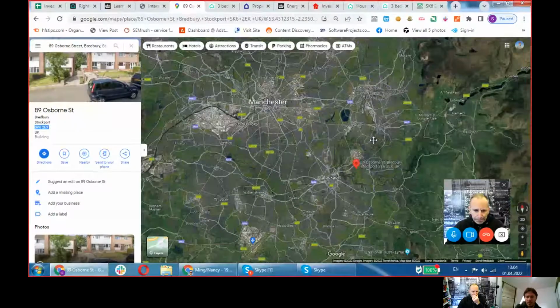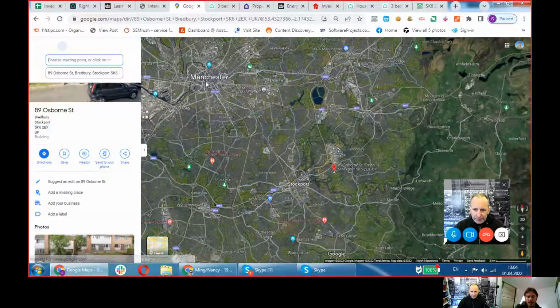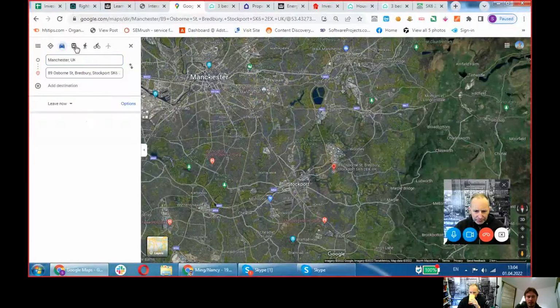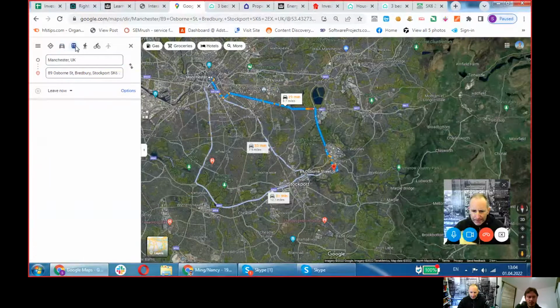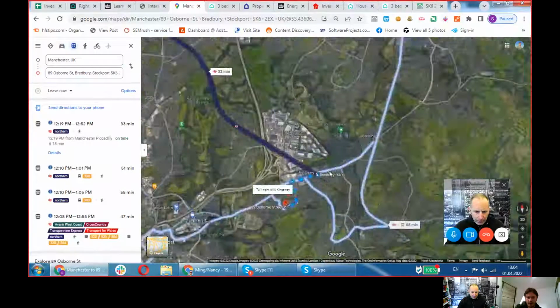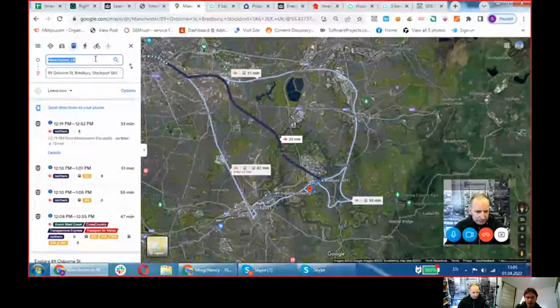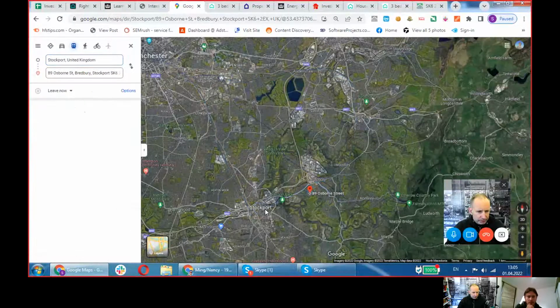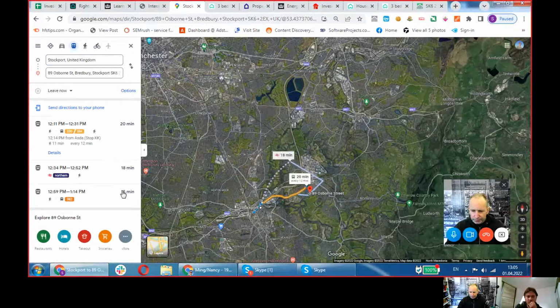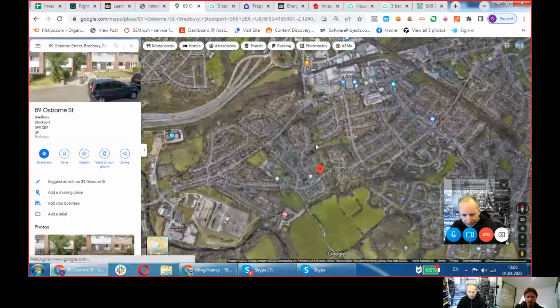I will go first, quick. I will unzoom. I will show you that it's really close to Stockport and to Manchester. If you want to go to Manchester by car, it's around 29 minutes. By transport, it's 33 minutes. So basically you have a direct train station from here. And if you want to go to Stockport, it's really easy. It's like 15 minutes, depends. It's 10 minutes sometimes. So yeah, the location.